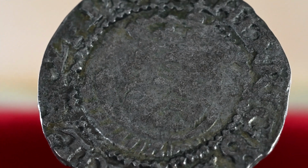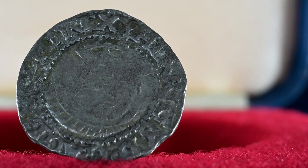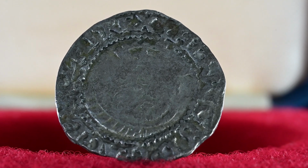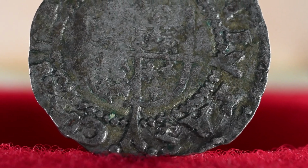From history lessons you may remember that he was a rather large chap, and the artists of the time did not shy away from this, portraying the king accurately on his coinage. This is a change in style from his predecessors, who all looked fairly similar on their coins. The reverse features another quartered shield of arms.